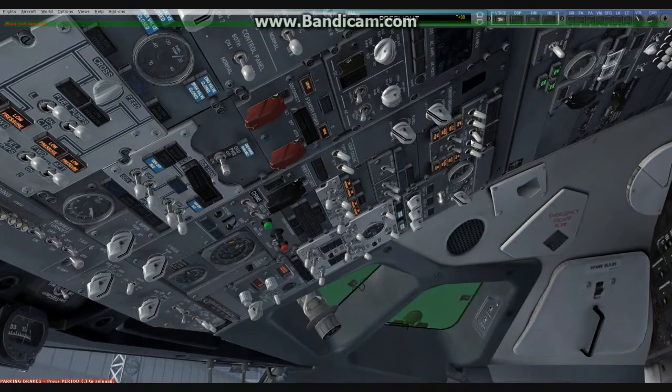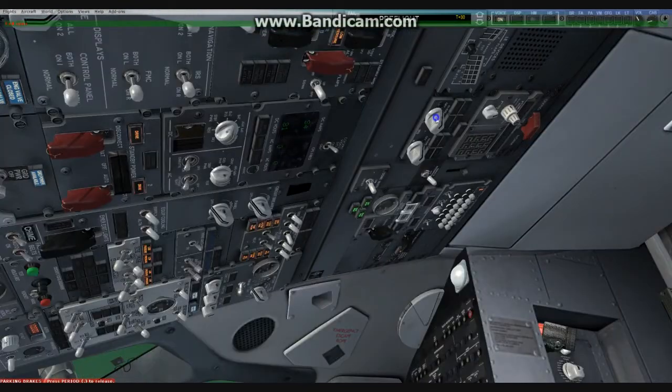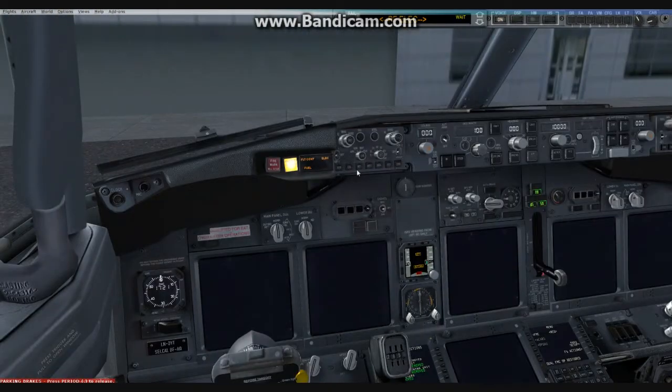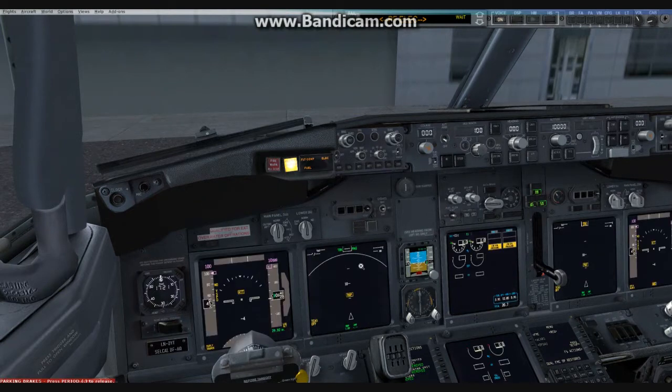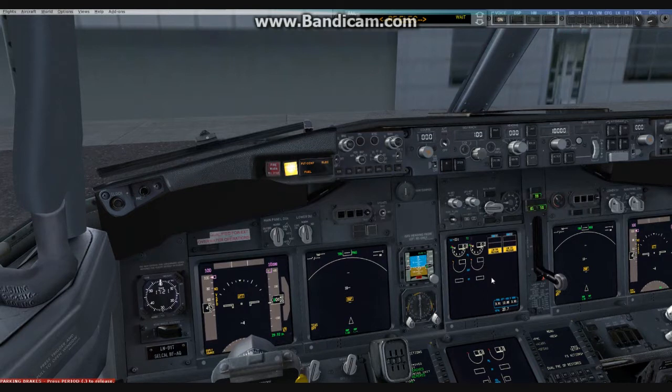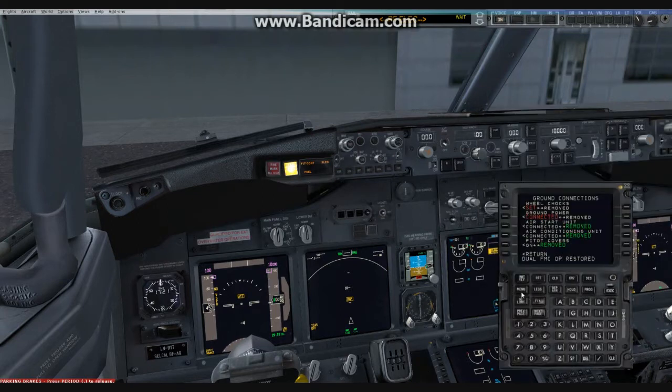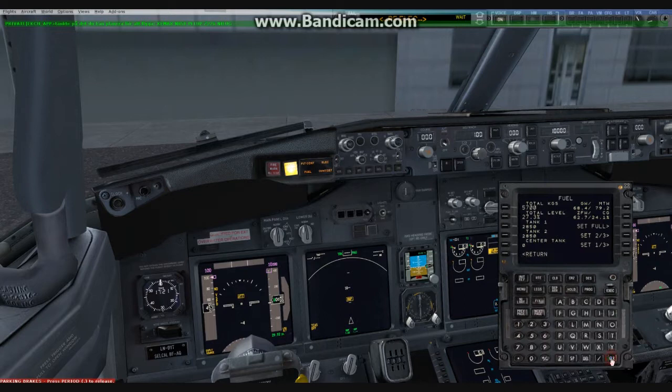Okay. So the first thing I will do is put the IRSs to nav. That one to nav, and the second one, the left and right. That's the GPS of the whole aircraft, so the aircraft can find where we are. I'm just gonna wait for. Oh, there we go. You can see I've already fueled up. I'm not sure why it's in. Oh, it's not the correct. I'm gonna change the fuel amount.